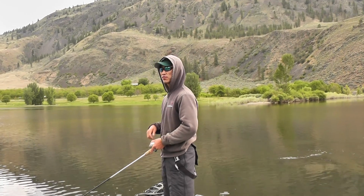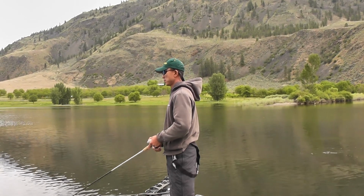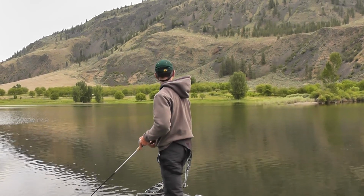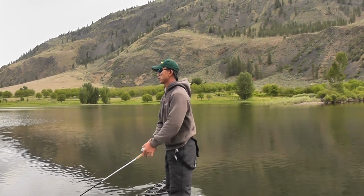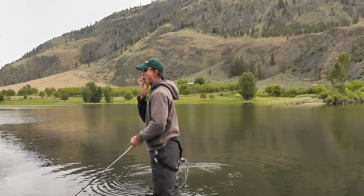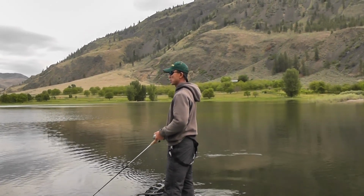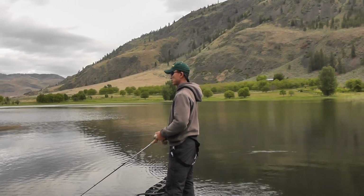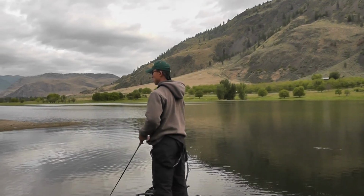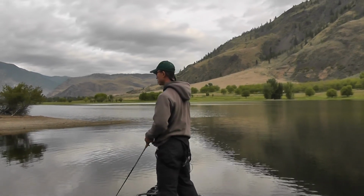I came back here just throwing this fluke. And I got the most hits out of anywhere. Decent hits, too. I think it's because of all this little pea gravel we got right here. So, what that kind of tells me is that these fish here are spawning or something. I mean, shallow, they're really shallow.